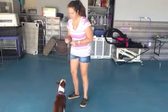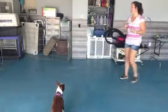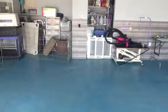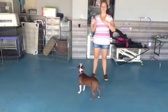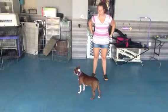Ruby, sit. Good girl. Wait. I'm going to go even further back this time. Make sure she really comes to me when I call her. When I call her and she gets to me, she gets that treat. So she's getting quicker and quicker, going, I really, really want that treat.